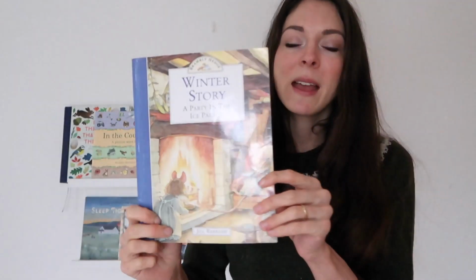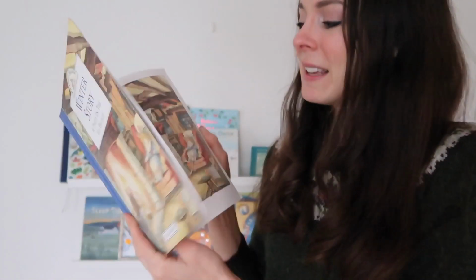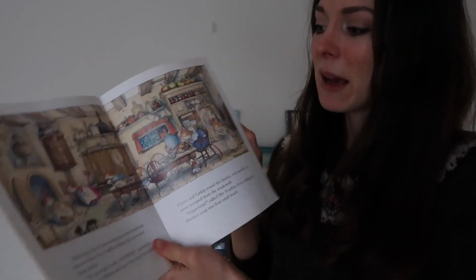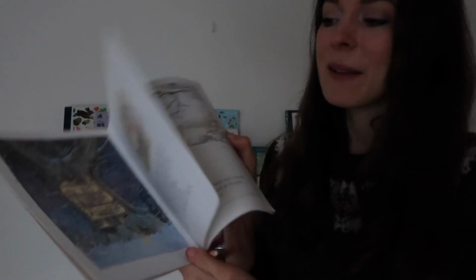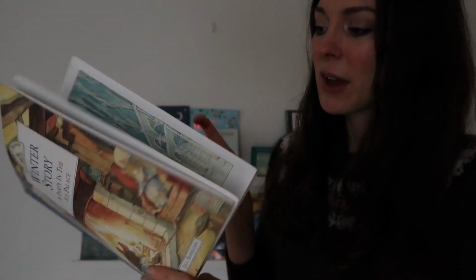Of course, you knew I was going to bring out a Brambly Hedge story. This is A Winter Story, A Party in the Ice Palace by Jill Barklem. And these books are just the most beautiful things ever. In this tale, the mice are getting ready for winter, and they have a big party under the snow.